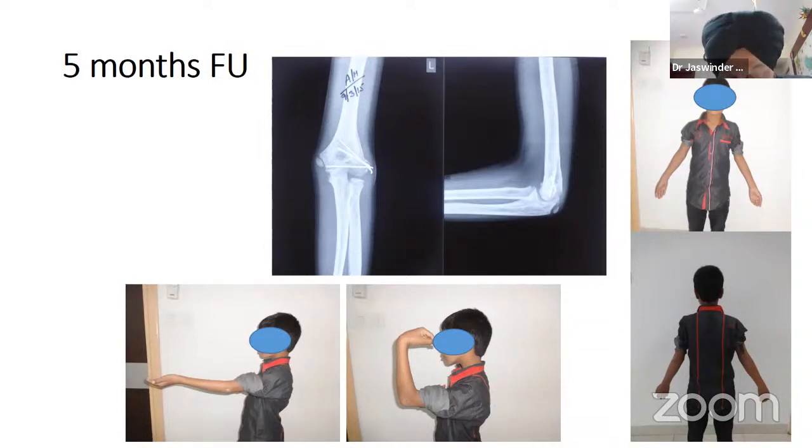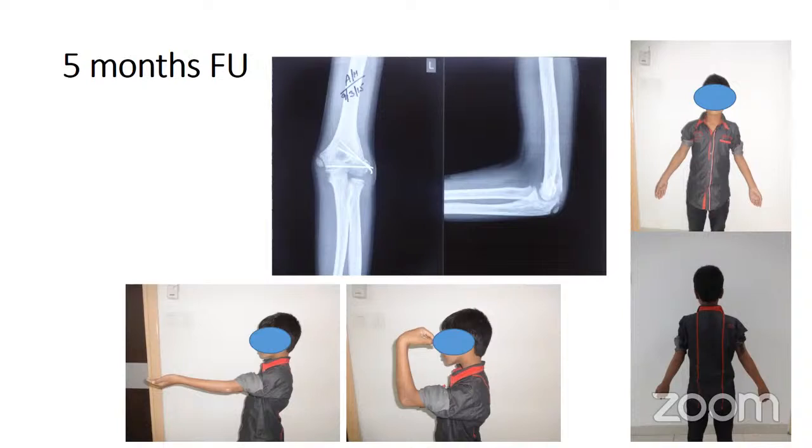So, John, sir, any expert opinion on this? Sir, you said we compressed it. How do we compress it? I mean, just to push with the fixation in situ. We haven't opened it, right? Yeah, not an open reduction, not an open fixation.